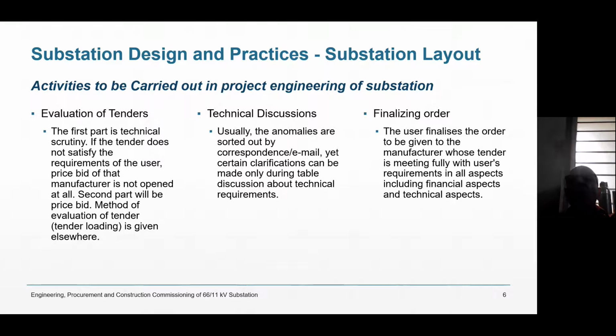So you will also send an email, and probably you may be satisfied. But if you are not satisfied, then you will go for technical discussions. Technical discussions means all manufacturers will come to your spot, come to the office, and you will discuss with them, right? And the discussion will be written by a stenotypist.